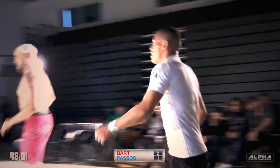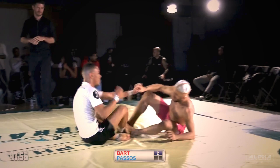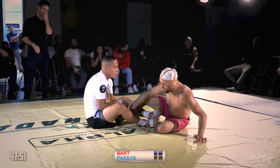Perhaps a sweep point there for Bernardo. I'm sure the referee gave it to him. No, perhaps because they roll out. Yep, that's a point there for Bernardo. The score is now 2-2. Even.